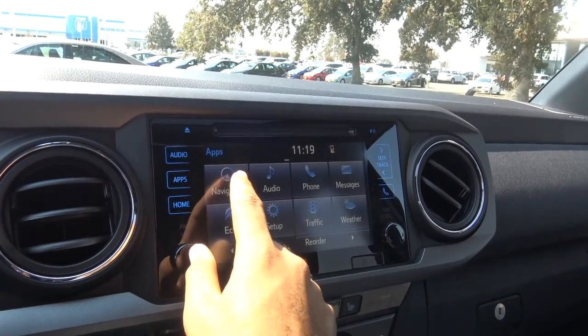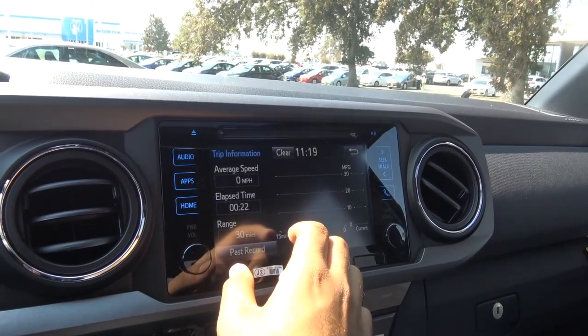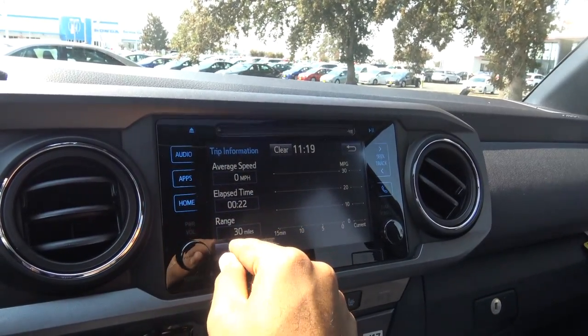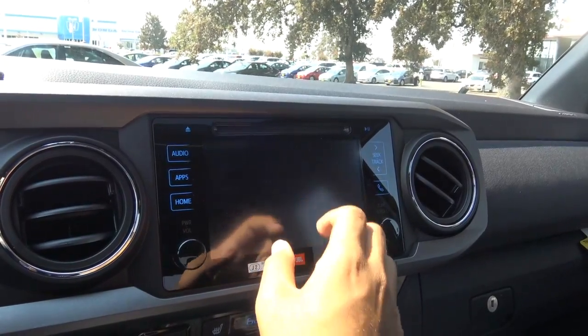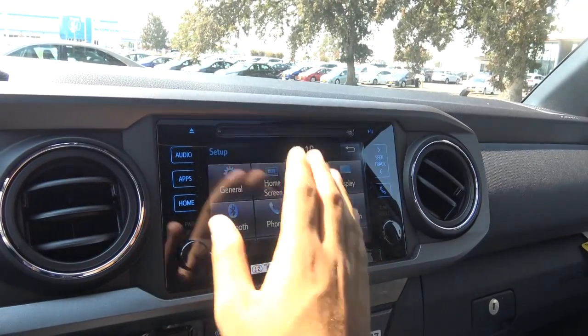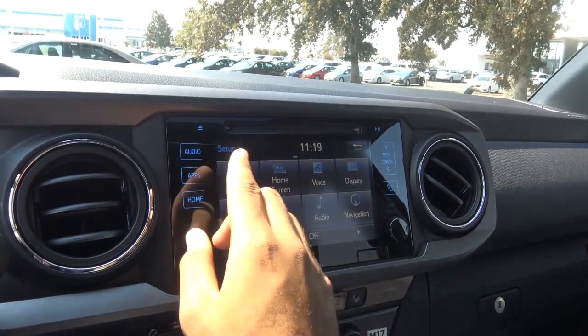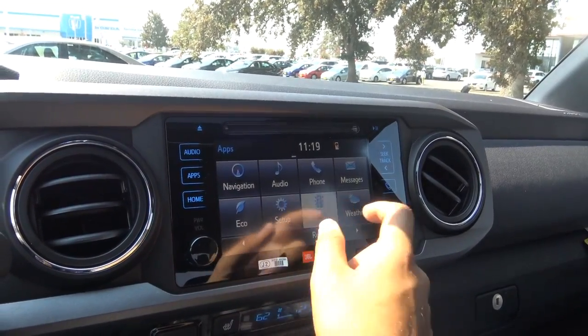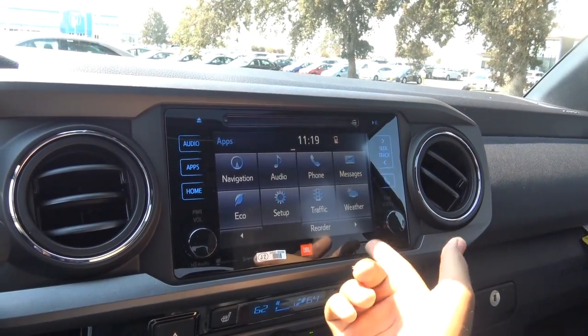Coming to apps, you have your navigation. However, you have to have your SD card inserted. You also do have your eco. Shows you all of your trip information like the range, elapsed time, and then your average speed. You have your setup. There's many different settings that you could change here, from the Bluetooth, phone, audio, navigation, display, voice. Then you have your traffic. However, you have to have that SD card inserted.